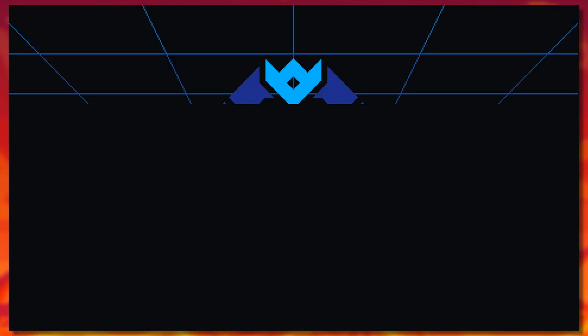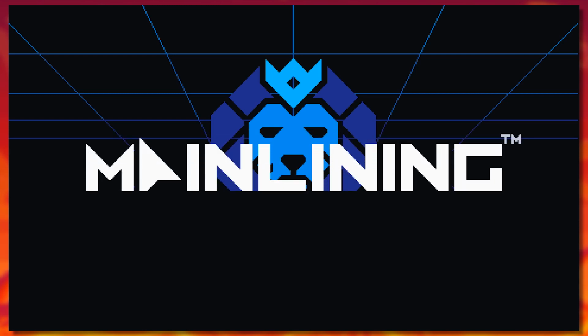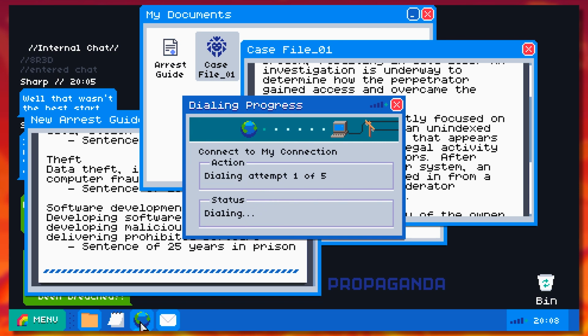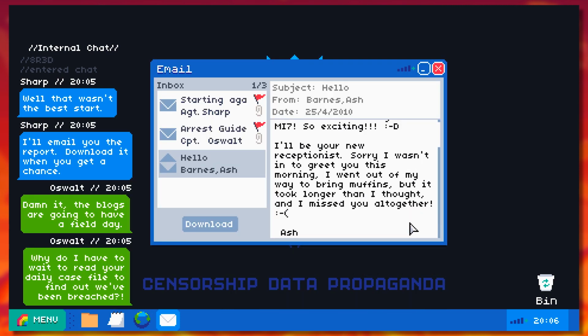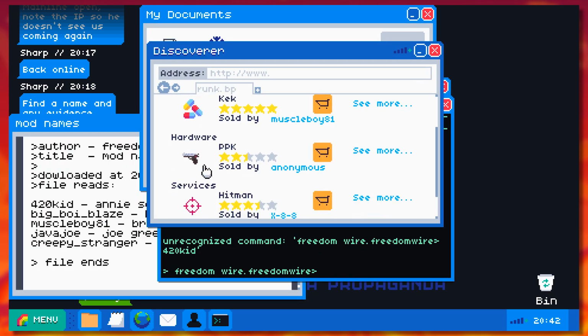Next up, we got MainLing. First time you start it up, it seems normal and it looks like the title screen is gonna come up, but then it legit freezes and blue screens. You have to press any key to continue, and then you're setting up a knockoff Windows XP. Turns out MainLing is actually a puzzle mystery type of game where you take on the role of a cyber police person, reading emails, pinging IP addresses, hacking into websites, and ultimately downloading the evidence you need to arrest someone.